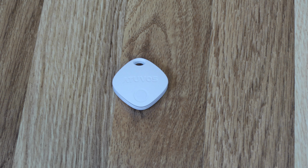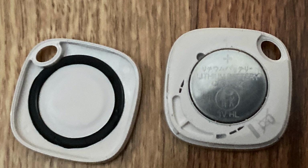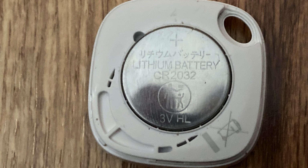It also has a loud ring up to 80 decibels, so you will be able to hear it when you ring it with that Bluetooth button. You can use the Find My app to find your Atuvos tracker when it is in Bluetooth range, or you can even just ask Siri if you want to. Now, this thing does contain a CR2302 battery, and you will have to replace that battery every 15 months in order to keep your smart tag running. But never fear, once the battery does start to get low, this thing will let you know.